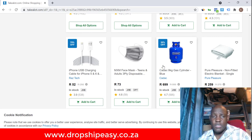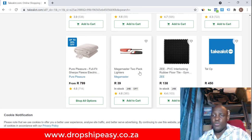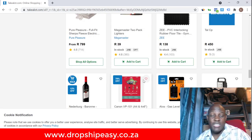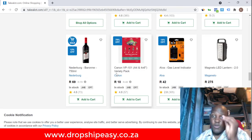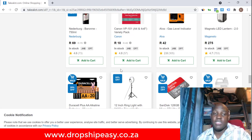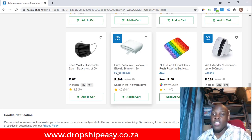Wow, man. You can see USB cables. These are for iPhone chargers. Selling well, these baby 3-ply masks, right? So now we're getting all kinds of inspiration, guys, of products that are crushing it on Take A Lot, and they give us an idea of what people are looking for, what people are spending their money on. We need to drop ship products that are related to that or the same kind of products in different mediums, like I told you last time. And then, guys, you will crush it, you will do very well.